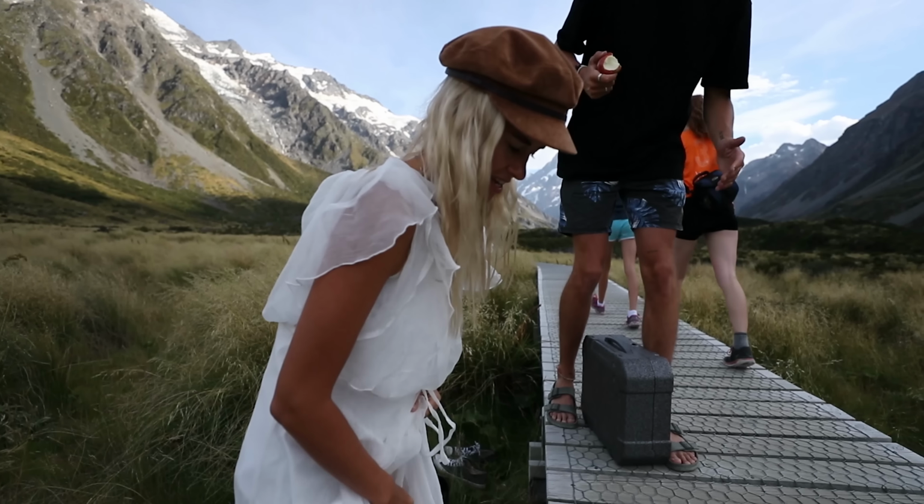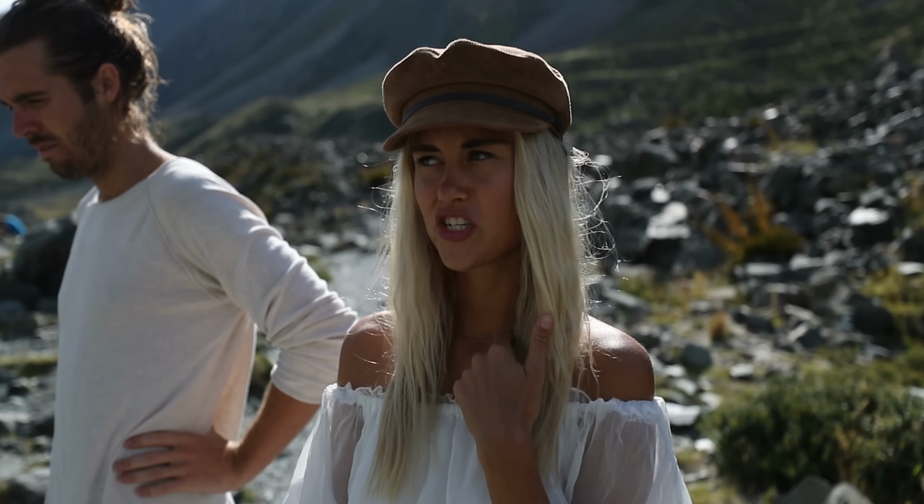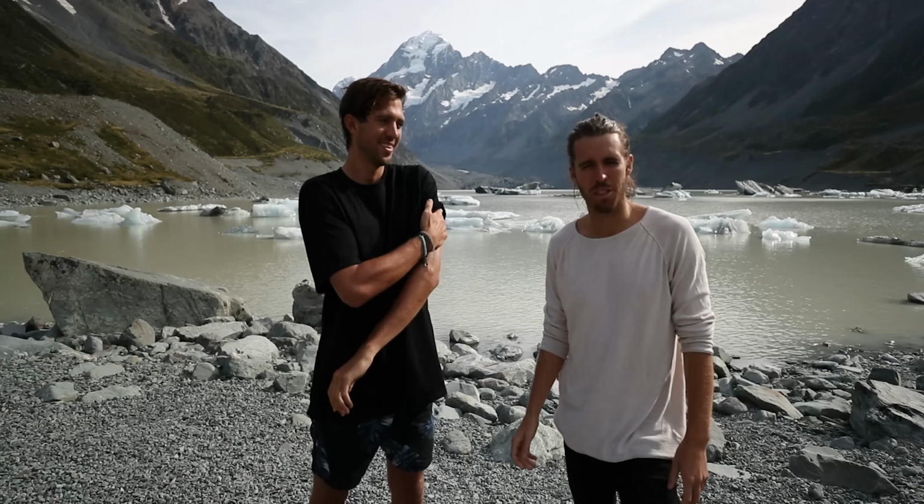So we're on the Hooker Valley track right now and made it to an ice lake. It's about a 2-hour hike to get here. There's actually icebergs in the lake and you've got Mount Cook in the background. Incredible. I reckon this water will be pretty freezing. Let's check it out. For some reason, it's Elliot's childhood dream to swim in a frozen lake.